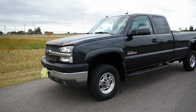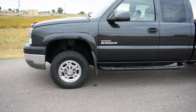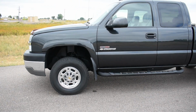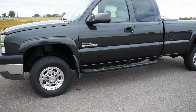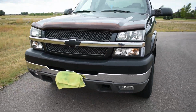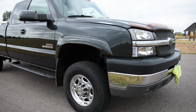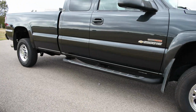Alright, I just wanted to do a quick review of this 2004 Silverado 2500 HD with the LLY Duramax. I've officially owned this truck for 1 year, so I just wanted to talk about what's great, what's not so great, and yeah. So I'll just do an initial walk around real quick here.